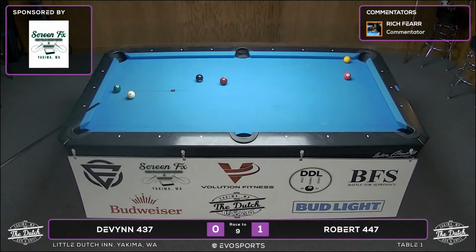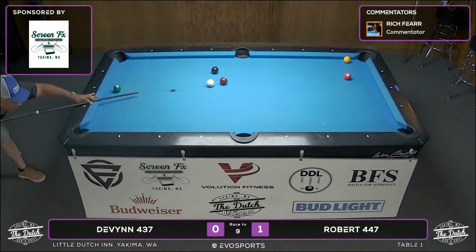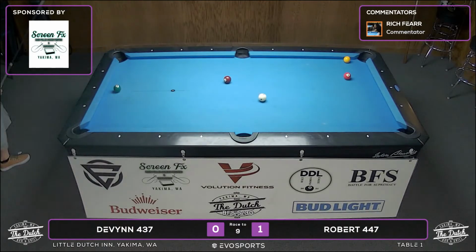Now Robert is in a great position here to take a 2-0 lead. But like I mentioned earlier, it is a race to 9, and it does show that on the bottom of the screen there. Nicely done, Robert.